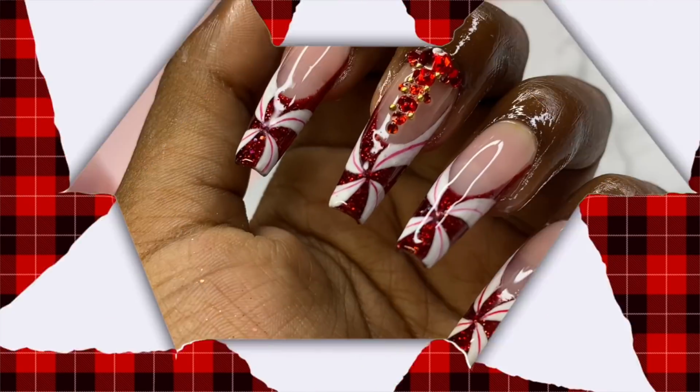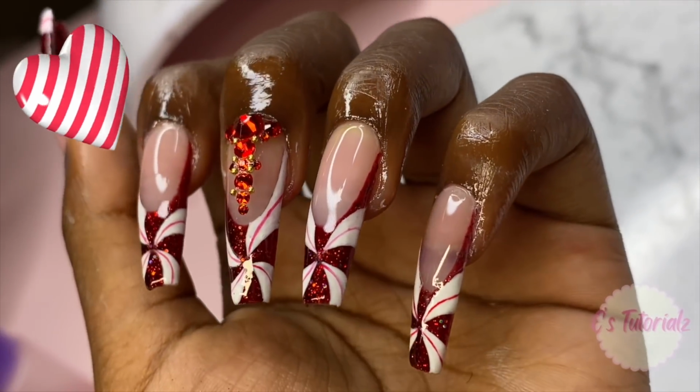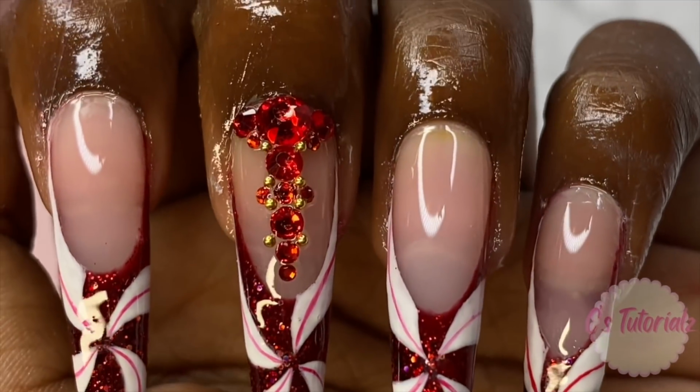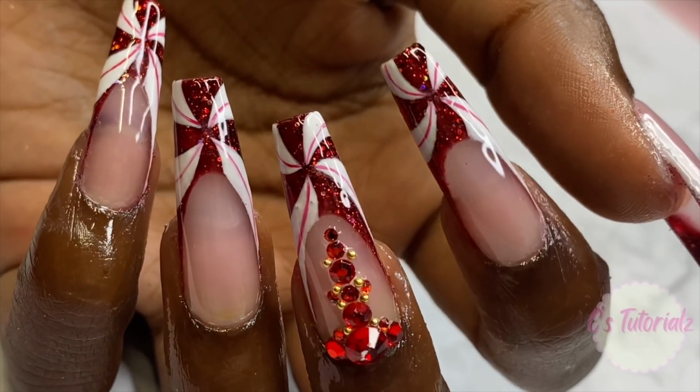So these are our peppermint Frenchies for today's mystery nail challenge. And y'all, listen, these are my favorite I've done so far. 10 out of 10. I absolutely love the way these turned out. I'm obsessed. And we did this using a Gel X dupe. Like, they look so good.